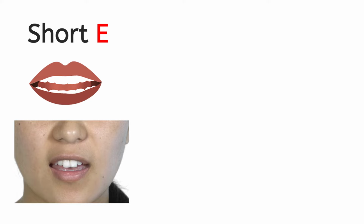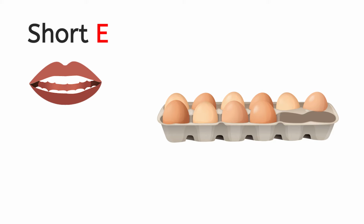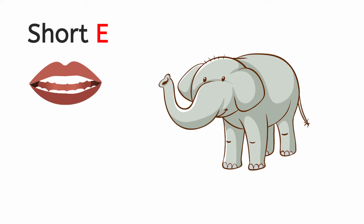How about those 10 eggs? Do you hear the short E sound at the beginning of the word? Eggs. Say it with me. Eggs. What's another word with short E at the beginning? Eh, eh, eh. Elephant. Say it with me. Elephant. Short E isn't always at the beginning of words. It can be found in the middle of words, too.